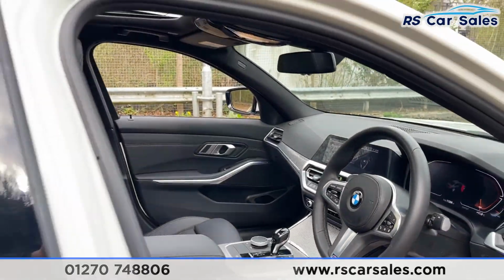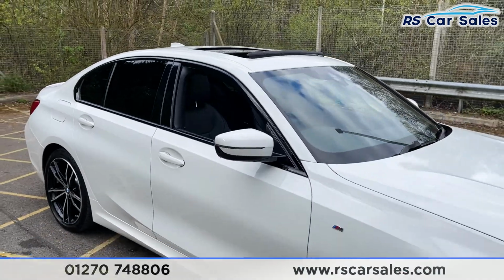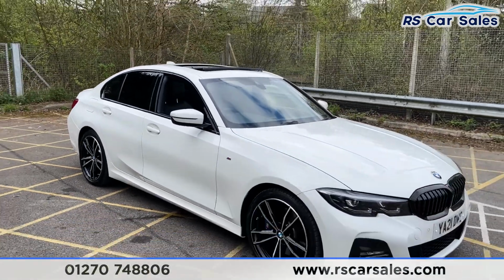Now we are still awaiting a full valet on this vehicle, and as soon as it gets one we will be filming a more in-depth video showcasing all of the car's features.